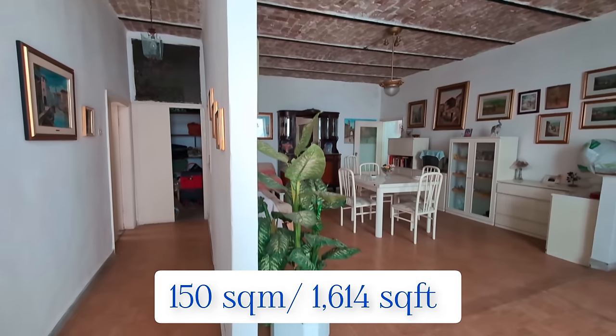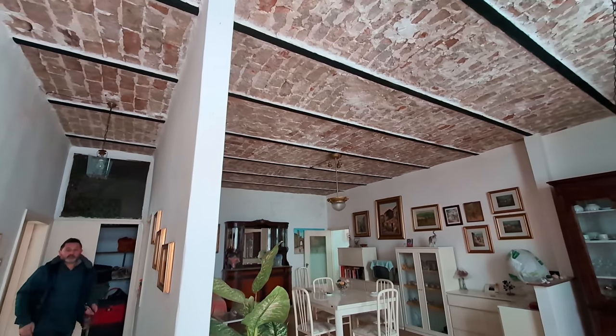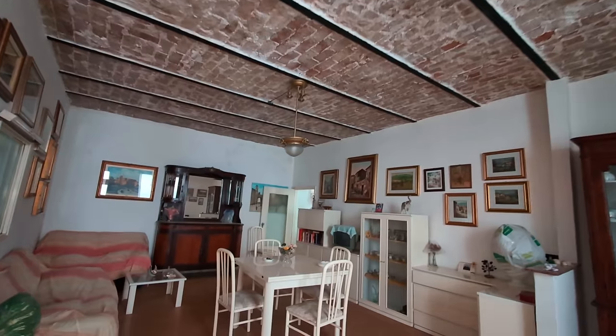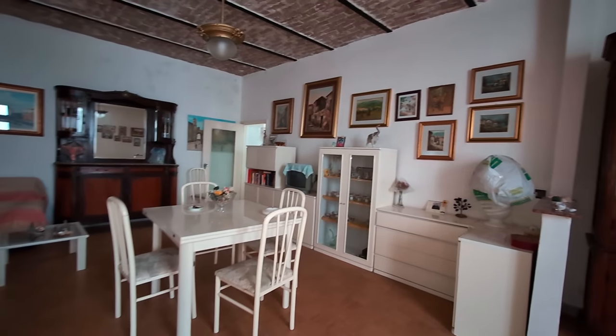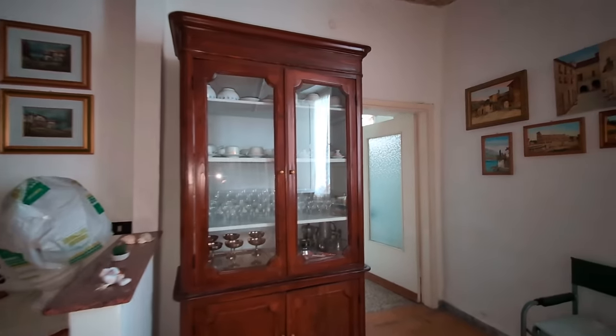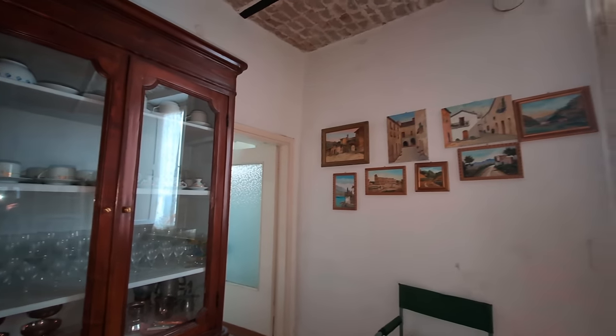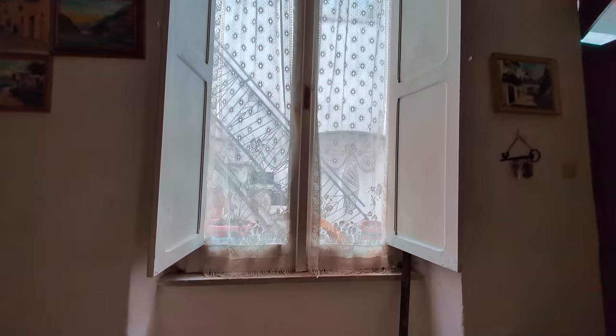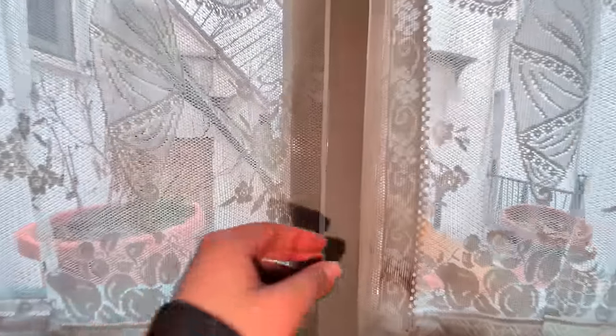As we enter, we find this open room here with the gorgeous, gorgeous ceiling, and you're going to see lots of paintings. Because as I mentioned, this person used to paint here. And now we have a window here that faces that little courtyard there.